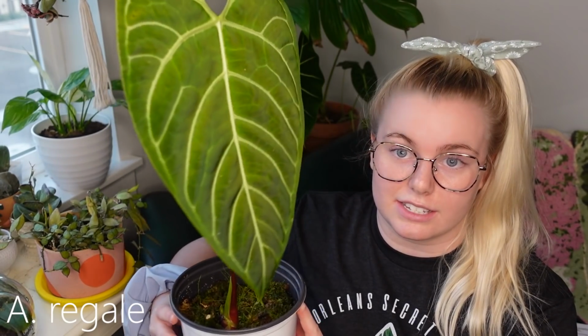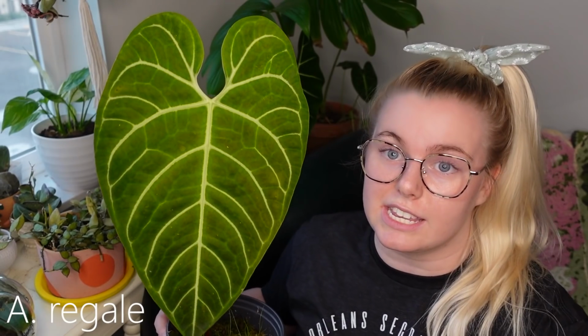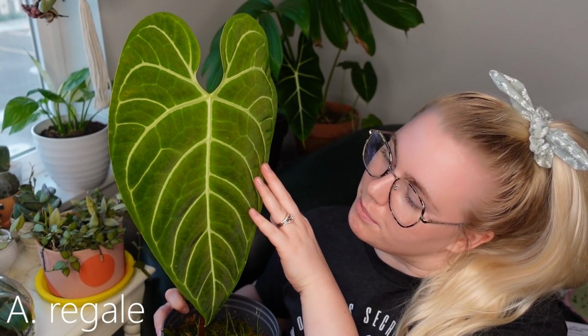It peed on me. This is my plant. This is my Anthurium Regal. It is exceptionally large. And this is the newest leaf. It did have another leaf that was very pretty, but unfortunately it had to go bye-bye because it started to get some blight. And so we had to say goodbye. But this one is awesome. This was originally gifted to me by Jay's greenhouse, which was really cool of him to do. And it's really dope. It's not even done growing in yet. It's almost done, but not quite.